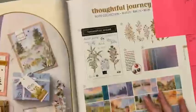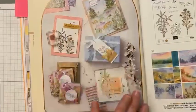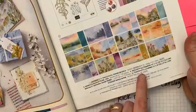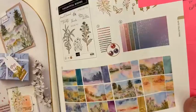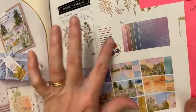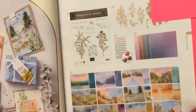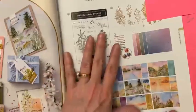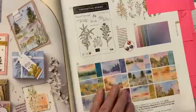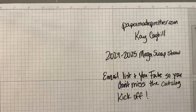Our next suite is called Thoughtful Journey. All right, this has a stunning designer paper. It's called Thoughtful Journey 6x6 designer paper. There's some really gorgeous paper that goes with it, like a shimmery specialty paper, some cute embellishments, and a detail that goes really well with it. The nice thing about the new catalog is the suites are all on one page. I haven't gotten past my habit to flip to the next page, but it's all pictured in one page. So you don't have to flip and flop like you used to.